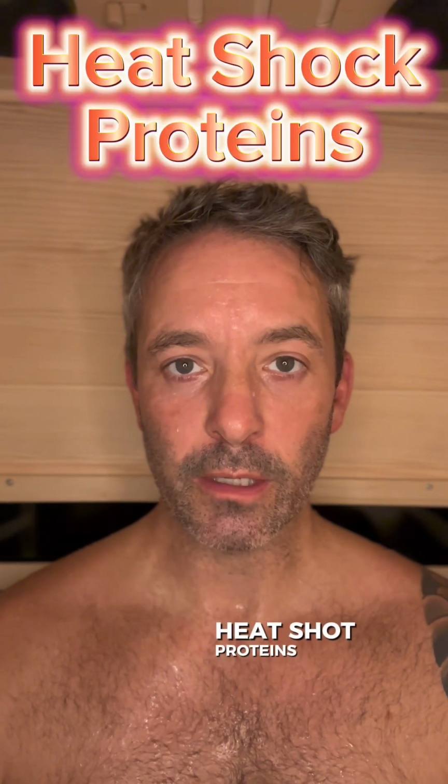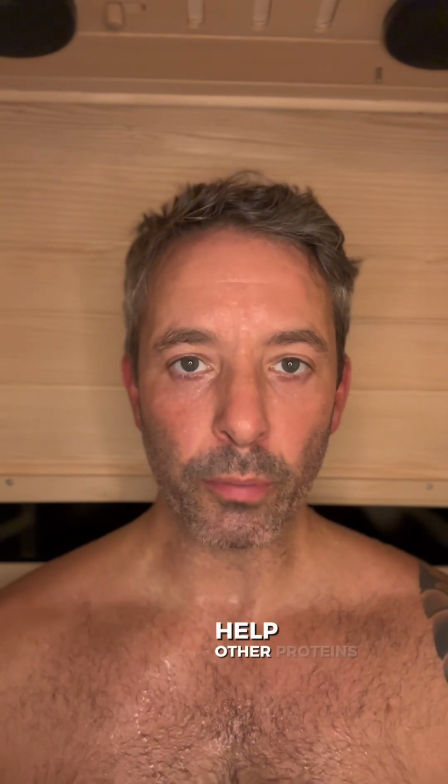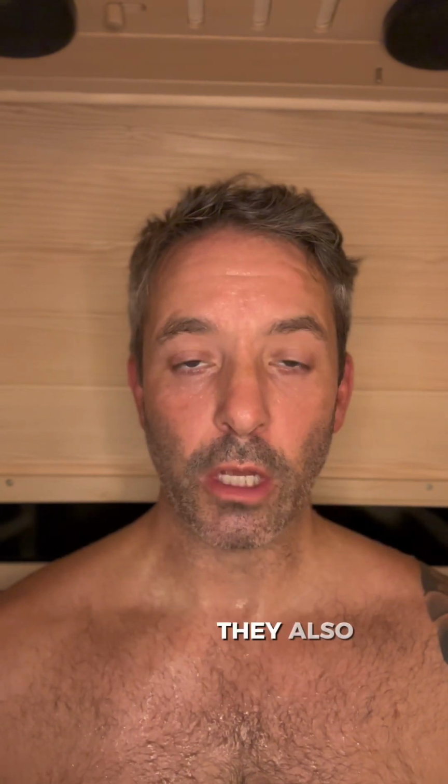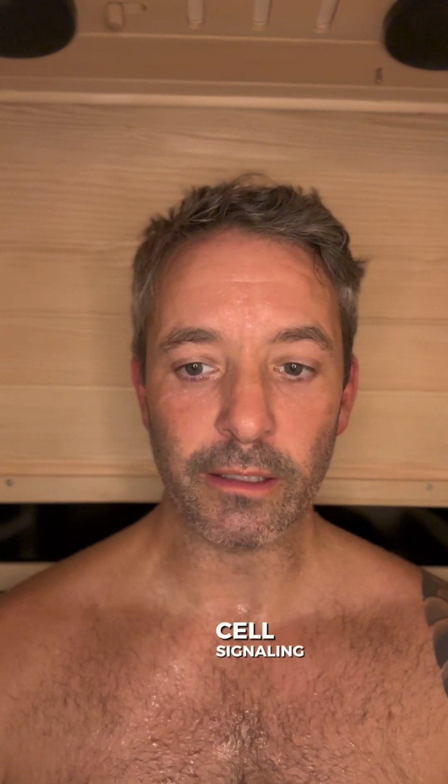Heat shock proteins are essential for cellular repair and maintenance. These heat shock proteins help other proteins to maintain their three-dimensional structure and function. They aid in the removal of cellular debris. They also have other roles in immune function, cell signaling, and cell cycle regulation.